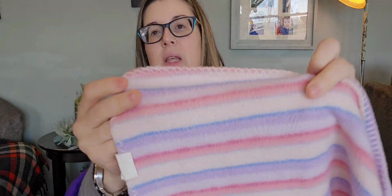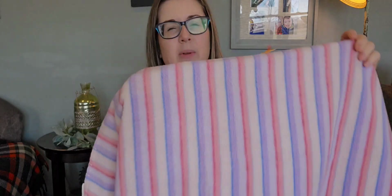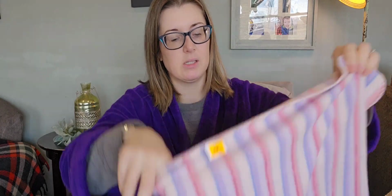Moving back to blankets. This was $1, so I just went ahead and grabbed it really quick. It's that fleece. These were really popular in the early 2000s. The tag is faded, but I'll just use Google Lens. It's probably Walmart. This was just $1, and I will probably sell it for about $30. These baby blankets are typically my bread and butter. Some can go for closer to $100.